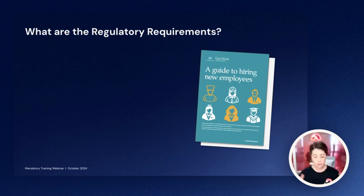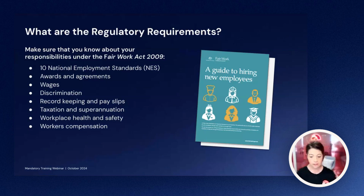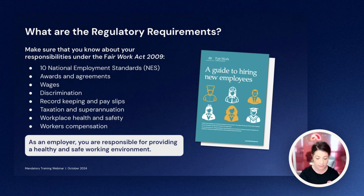So speaking of regulations, we're on this quest to understanding, identifying what mandatory training is needed. We have to start with what our rules are. What's the regulatory requirements? So for anything, we need to start with the workplace laws. And of course, that's the Fair Work Commission, the Fair Work Ombudsman, that states any employer must know the responsibilities under the 2009 Fair Work Act. So we've got the 10 national employment standards. We've got a very prescriptive set of arrangements around awards, agreements, wages, discrimination. But the key thing is for us all to just remember, in the context of mandatory training, that as an employer, we are responsible for providing a healthy and safe working environment. So that's the basis for where a lot of these mandatory training modules or topics will come from. That safe and healthy working environment.